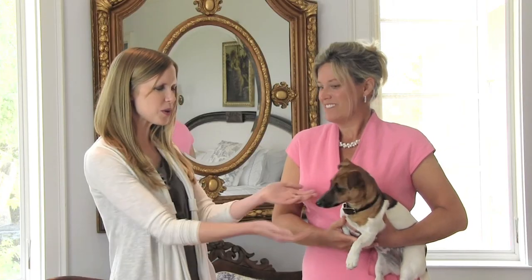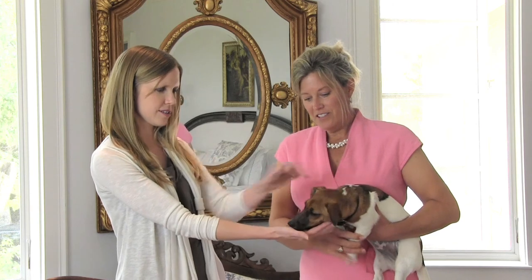That's wonderful. And who is this lovely lady? This is the farm mascot. This is Gigi. And she's a constant companion to all of us. She's very sweet. She greeted us very warmly when we came in.